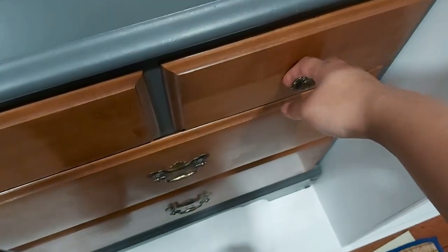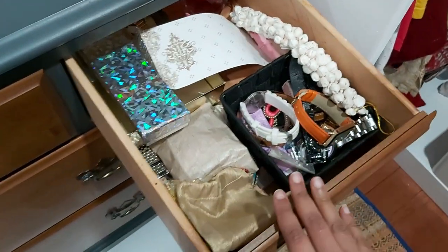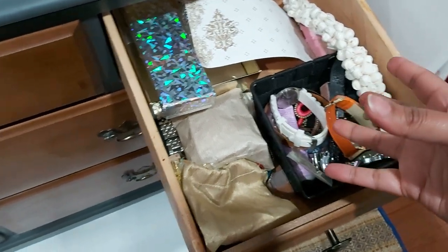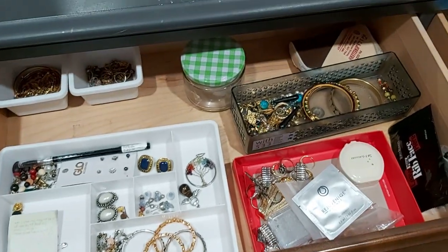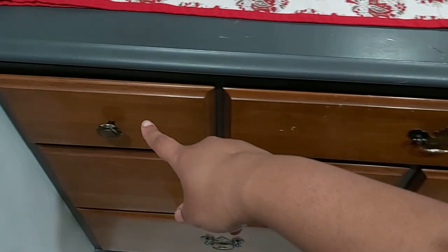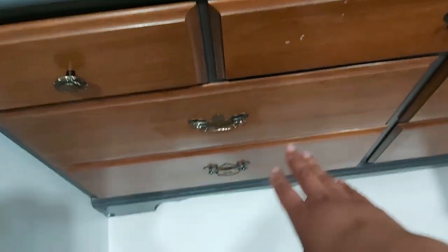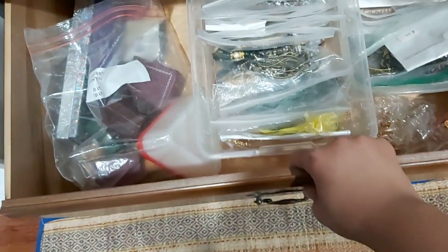Take that. So this drawer right now looks like this. I have some of my watches here and a lot of other miscellaneous stuff. And this drawer is somewhat organized. That's this drawer. This one is my hubby's, so I'm not going to touch that. He's very organized, so he has some of his watches and perfumes and so on. This drawer, again, is somewhat organized.